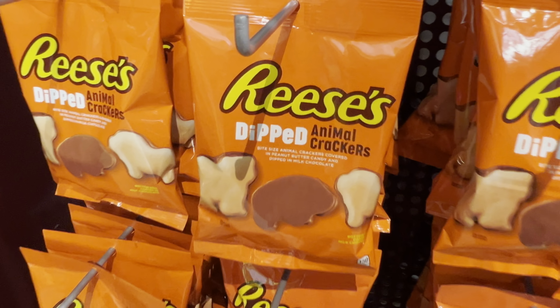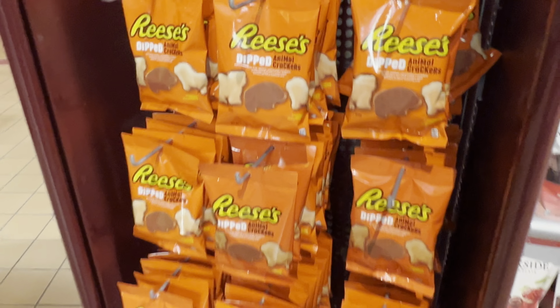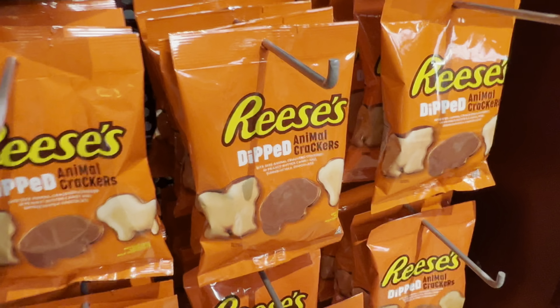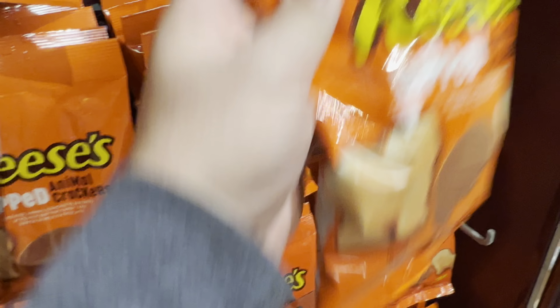And these are new too. I'm going to hit on these. The Reese's Dipped Animal Crackers. Parker said they tried them one day. They're pretty good. I'm going to have to try them as well. Maybe we'll get a bag of these. Okay.